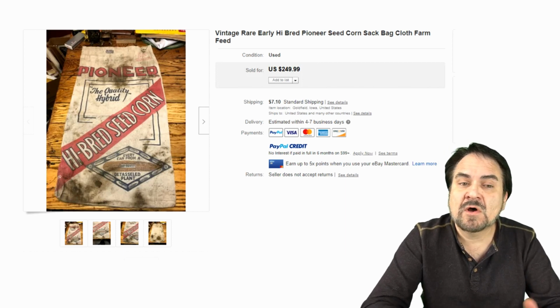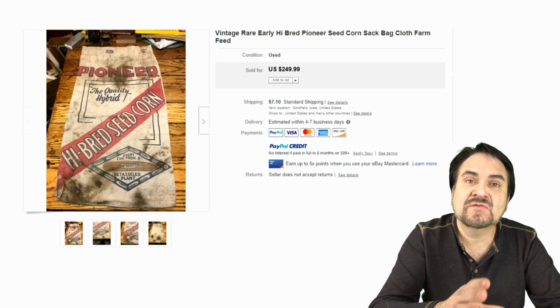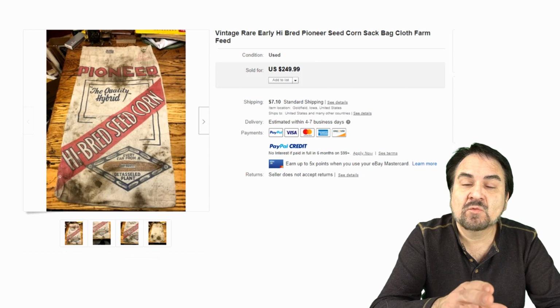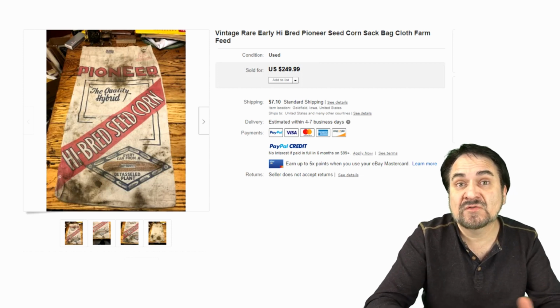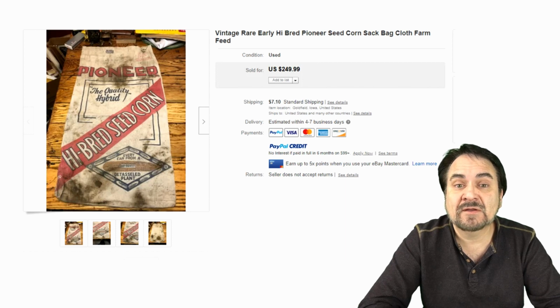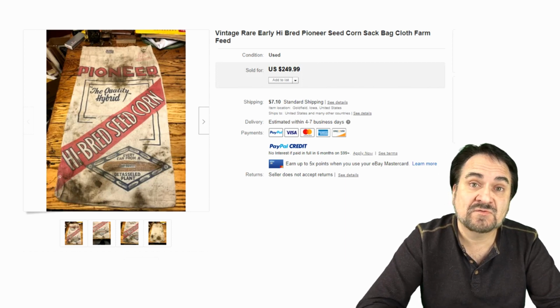People will hang these on the wall. There's all sorts of things they will do. I have even seen dresses and other types of clothing that were literally sewn out of these back in the 1920s, 30s era. Very, very collectible, very unique. This one went for almost $250.